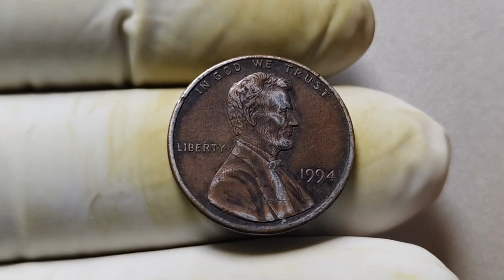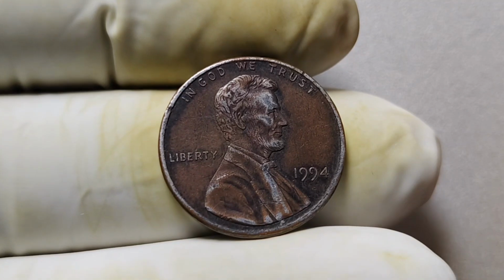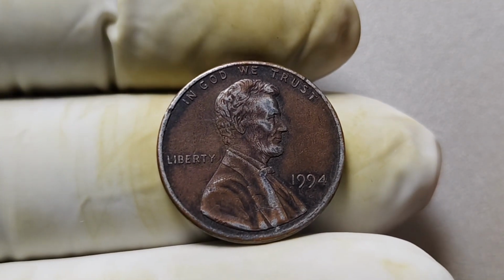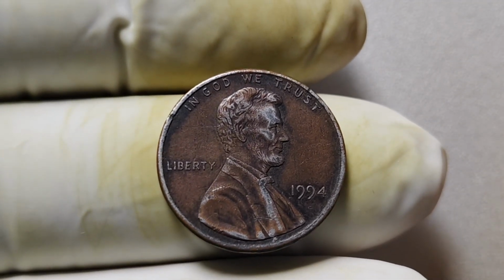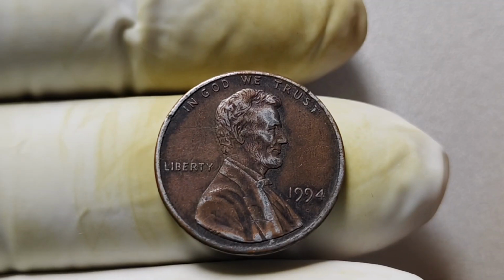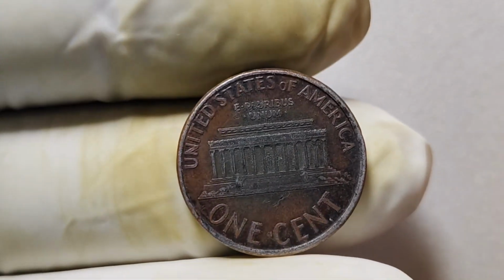Alright, gentlemen, I've got a wild story for you today. You might have a coin sitting in your pocket right now that's worth more than your car. And no, I'm not talking about some fancy rare gold coin or an ancient artifact. I'm talking about a 1994 no-mint mark Lincoln penny.